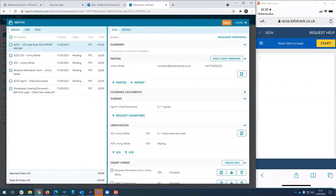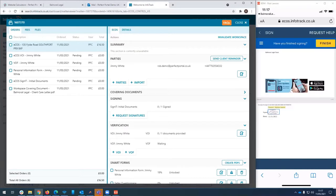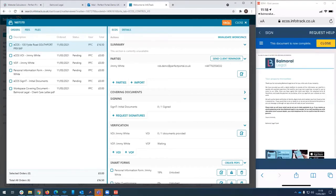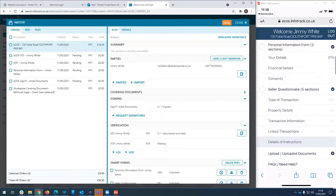The client can jump into here now, review the client care letter, and then sign the client care letter. It's a very scruffy signature, but there we go. So we can finish this off. When we do press finish, if you're integrated with InfoTrack, that'll just drop the signed document into your correspondence pin at that point. So let's go back into the onboarding. The client's now just got this easy flow to follow.